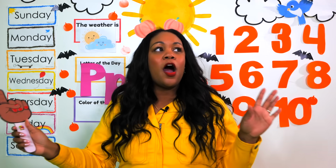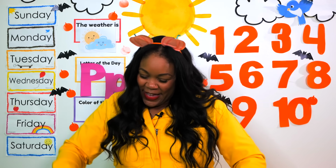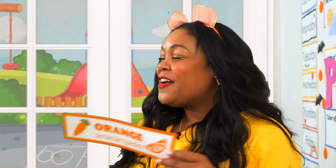Oh, look at this. Color of the day. What's our color of the day? Oh, drum roll, please. It's orange. Can you say orange? Again, orange. That's right. Oh, this color reminds me of a carrot and an orange, the fruit. Orange is also the color of the pumpkin we cut today, the big pumpkin. Oh, and my pumpkin headband too. Those pumpkins are orange.